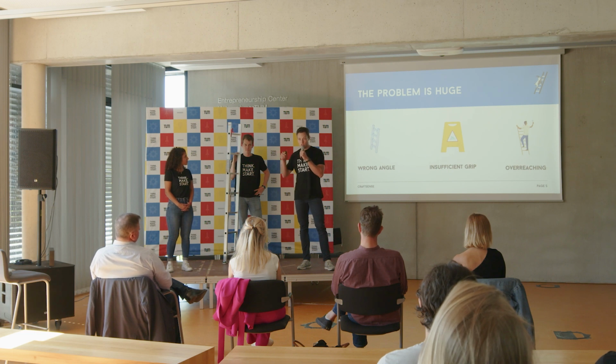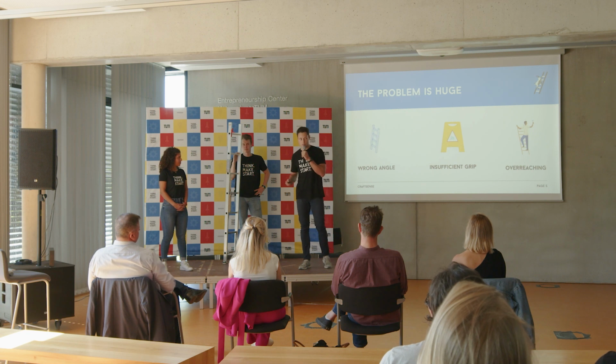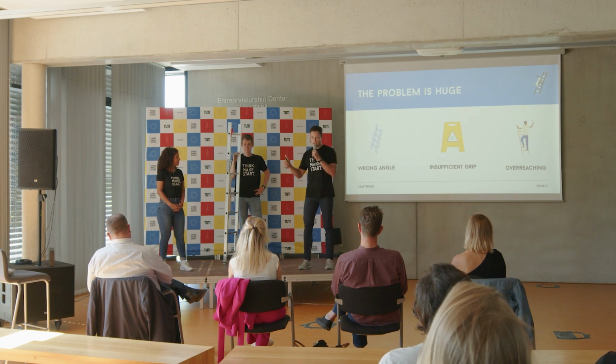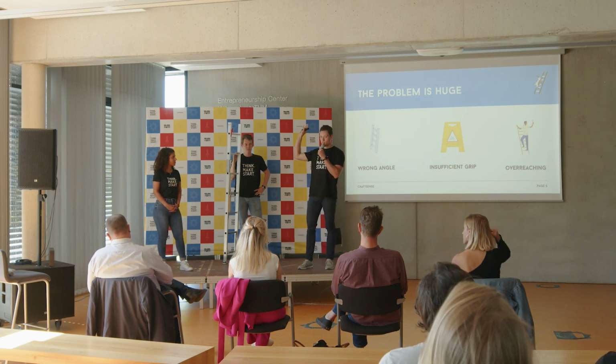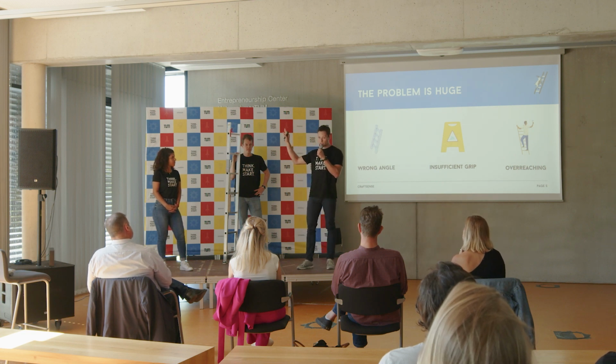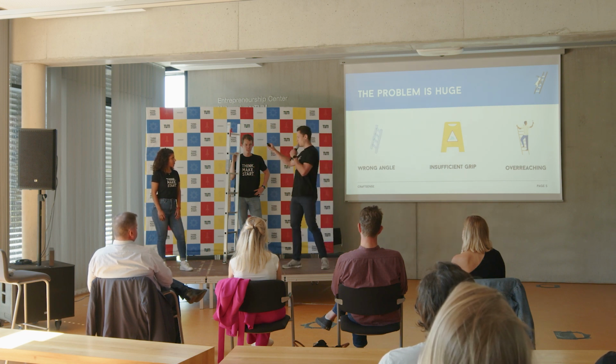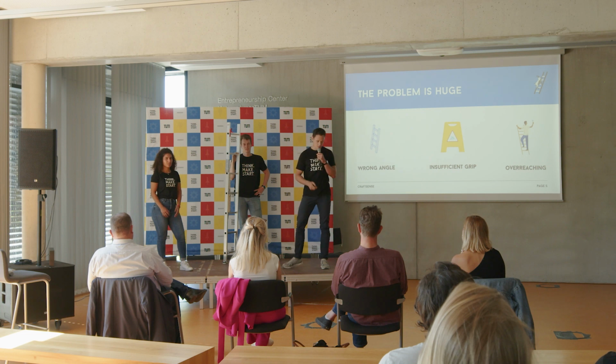We drilled down into the underlying issues of why these ladder accidents happen. First, a wrong setup angle, due to which the ladder falls or slips. Second, insufficient grip: even though the ladder angle is correct, the ladder slips on slippery surfaces. And third, overreaching beyond the frame of the ladder, and the person falls.